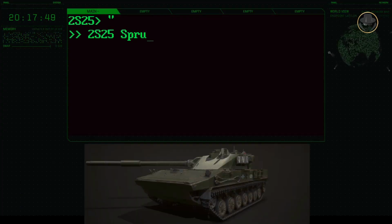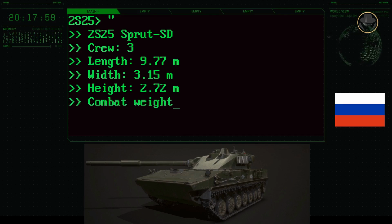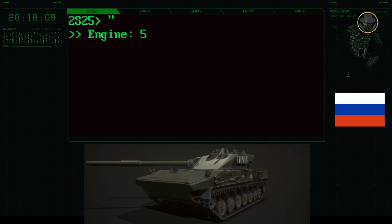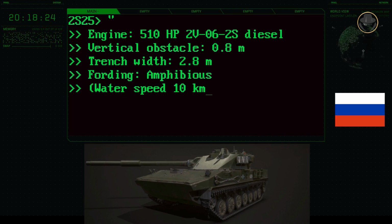The 3-person crew of the 2S25 consists of the commander, driver, and gunner. It is 9.77 meters long, 3.05 meters wide, and 2.72 meters high. The combat weight of the vehicle is 18 tons. The 510 horsepower 2V06 2S diesel engine provides a maximum road speed of 70 km per hour. The range of the 2S25 is 500 km. The vehicle can negotiate 0.8 meter vertical steps and 2.8 meter trenches. The Sprut-SD is amphibious and it can travel in the water at a speed of 10 km per hour.